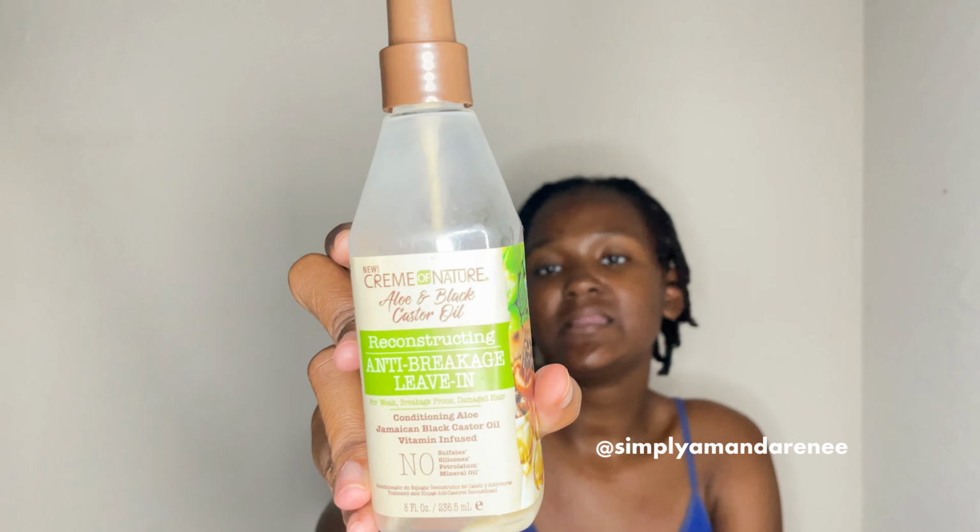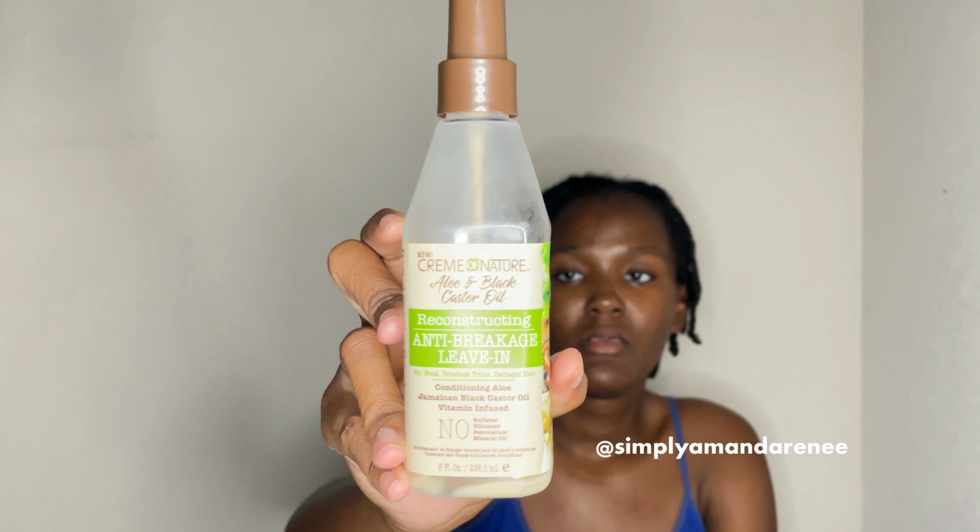This next product that I have here is the Cream of Nature Aloe and Black Castor Oil Reconstructing Anti-Breakage Leave-In Conditioner. I didn't really like this product too much. You claim you're an anti-breakage leave-in, but my hair didn't have that much slip, and whenever I used a detangling tool like my wide tooth comb or even my fingers, I just had a really hard time going through my hair. But it wasn't that bad a product.